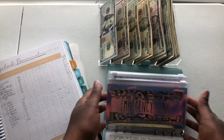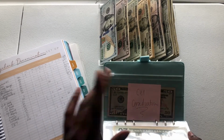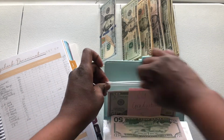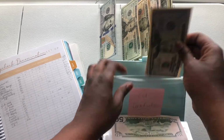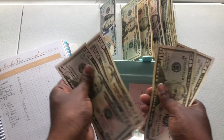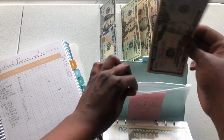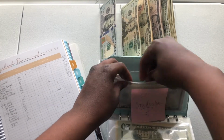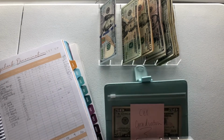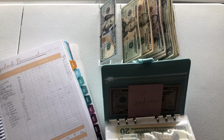Yes. All right, next up we have Cell Grad, and this is for my brother who's graduating this year. And again, I want to get him some money for graduating high school. And so the goal with this is actually $250. And so I think I actually hit it now. So I should have $50, $100, $150, $200, $250. So look at that. I have officially hit the goal with this challenge, or I guess savings goal. I guess challenge. I don't know. What do you want to call it? But that one is done now. So I'm so happy.